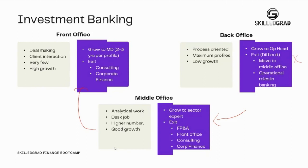This is, as I said, one of the best profiles in finance available, the front office investment banking. You would typically want to grow into these profiles only. There are not many exit opportunities because it is such a good profile. So for exit opportunities, you can look at consulting roles, which are of a similar level to investment banking, or you can get into the finance department of a particular company at a high position, let's say CFO, or maybe a couple of levels below the CFO, and look at the company strategy and all this stuff. So this is what investment banking is.